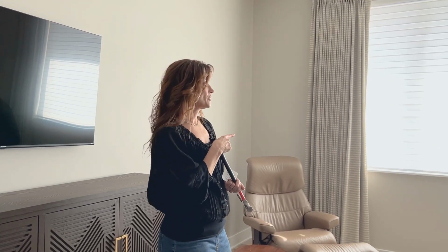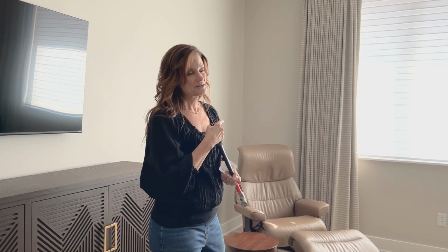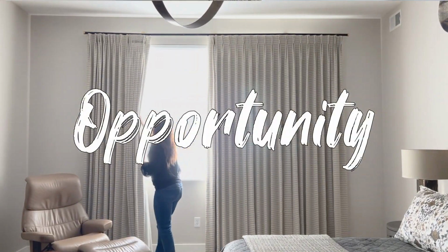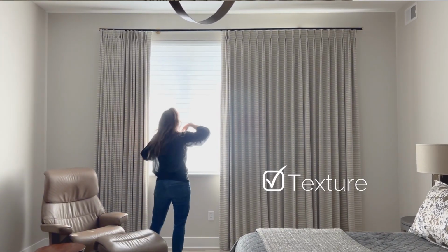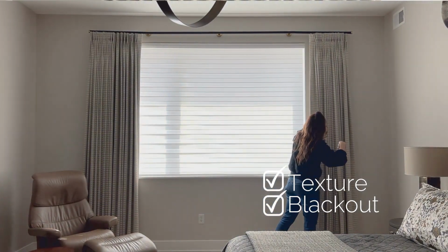Right outside this window is a street lamp, so in the middle of the night, it gets kind of bright in here. So we went ahead and did these draperies, which gave us the opportunity to introduce beautiful texture while at the same time giving them complete room darkening in the middle of the night.